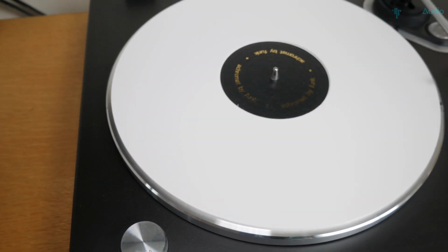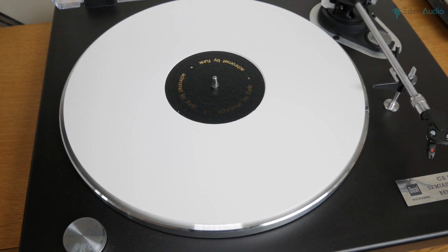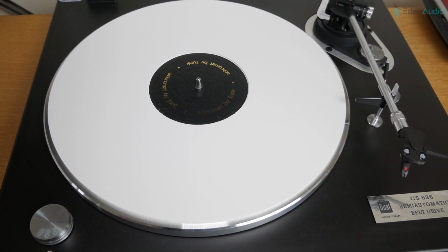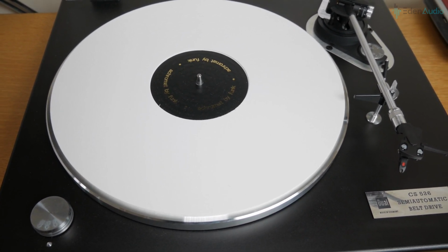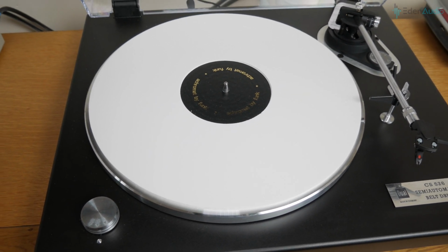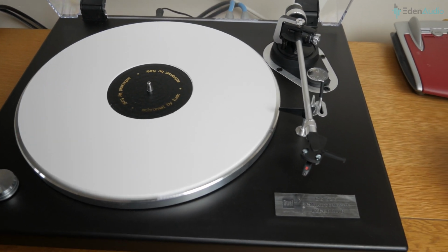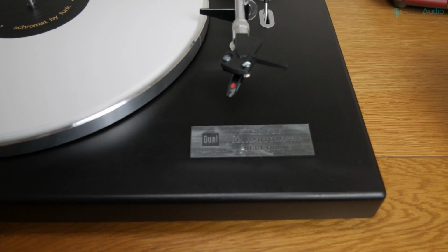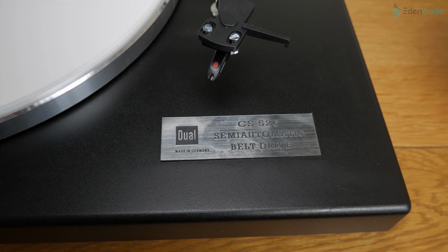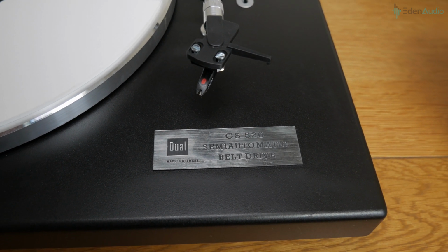As you can see on this turntable, as I usually do, I fit an Achromat from the Funk Firm. On this particular table, it's the 3mm version in white. I think it looks really, really attractive. As I say, once again, it makes a fantastic contrast against the matte black finish of the Dual. So there we have the branding. We can see it's a semi-automatic belt-driven turntable. It's a bit different to the CS-440 that I've also got, where that's a fully automatic turntable.